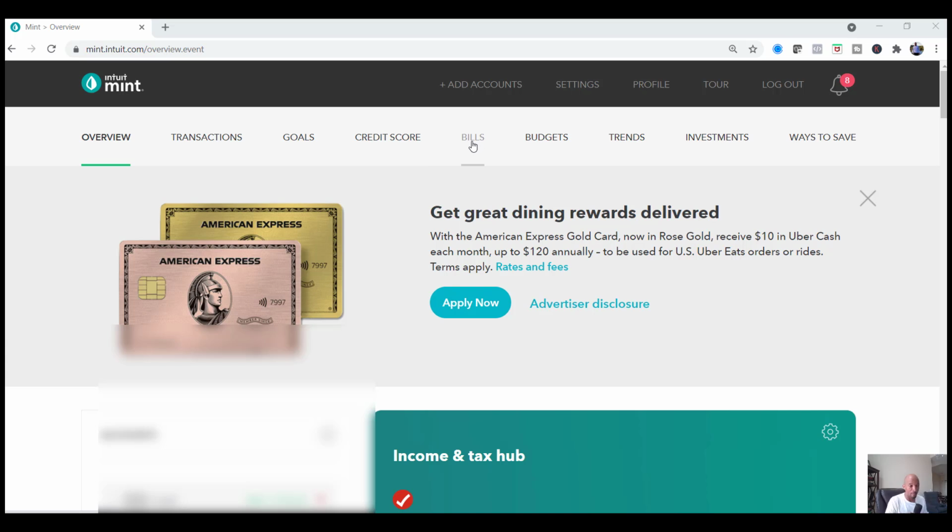Now, it's not going to automatically track your bills. You have to put this information into it. But if you put it into the app, it'll definitely track it for you, show you exactly when your bills are due, when your mortgage is due, and any other bill that you put in here, it'll keep track of that bill.